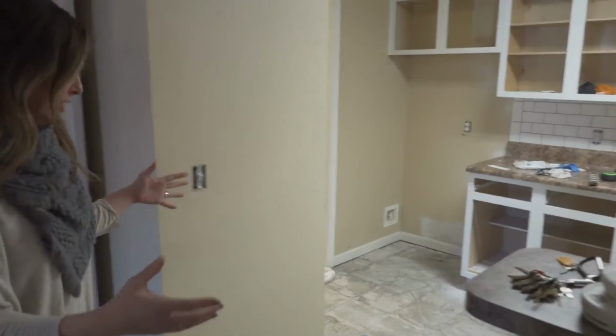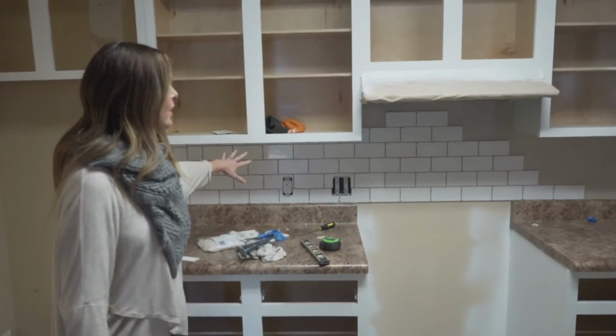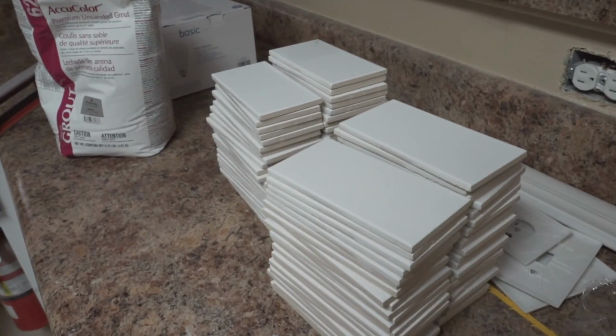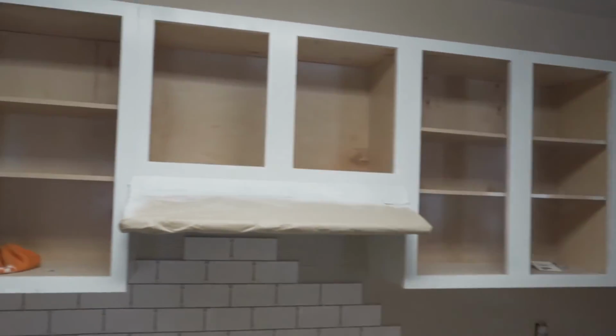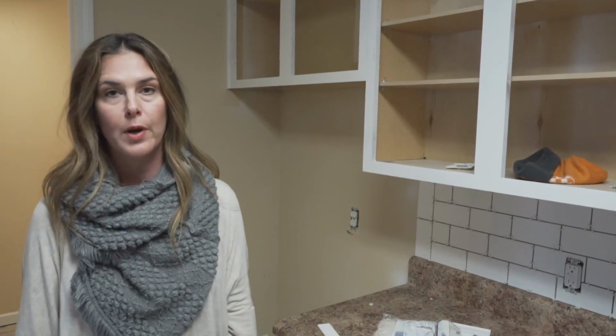As you can see, the kitchen is well underway. We've already busted up all the ceramic tiles. We've got the subway tile going in for the backsplash. By the end of day tomorrow, these will be completely resurfaced. And we are also refinishing the cabinetry to a nice light white color with some fantastic chrome hardware.